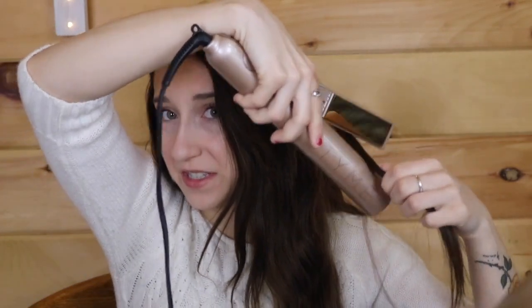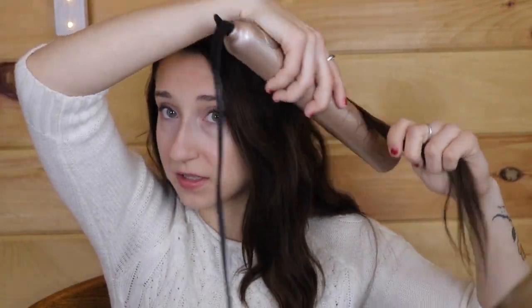I'm not even looking at my curls. I'm looking at the viewfinder, because if I look at the mirror, then you guys aren't going to see how I'm curling it, and I wouldn't be able to look at you guys. So I'm just going to look at the viewfinder and then look at the camera when I'm talking to you. It'll be the moment of truth when I take all of them to the front and see how it looks.